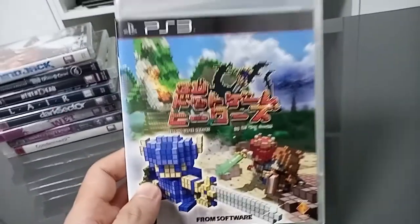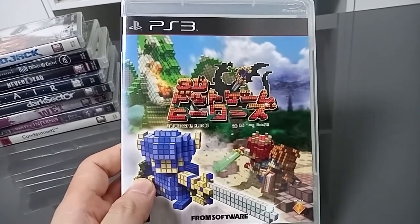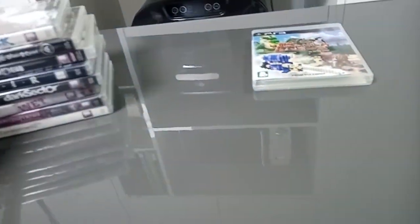So this is probably the coolest pickup that I found from the video game alley. I'm pretty happy with this. Whatever I decide to do with it, it's at least cool to have. That's pretty cool. That's probably the best pickup of the day.